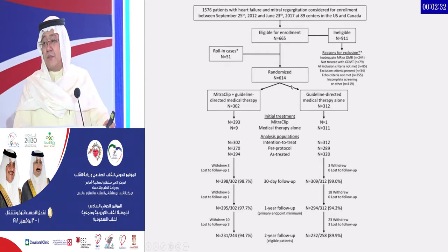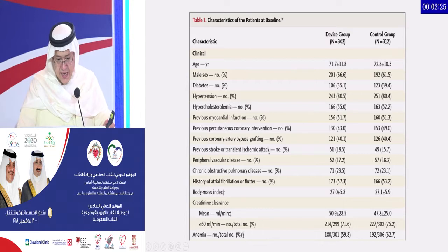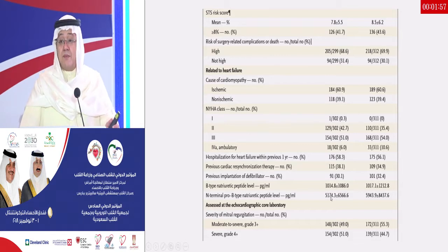This is about triple the number of the MITRA-FR trial. Again, if you look carefully, the baseline characteristics are almost the same as the MITRA-FR heart failure group. The majority are in class 2, 3 to 4, which is about 60% here. Same distribution of ischemic or non-ischemic dilated cardiomyopathy. Same level of pro-BNP, here it is 5,000, there it is 3,000. Both of them are very high BNP patients.